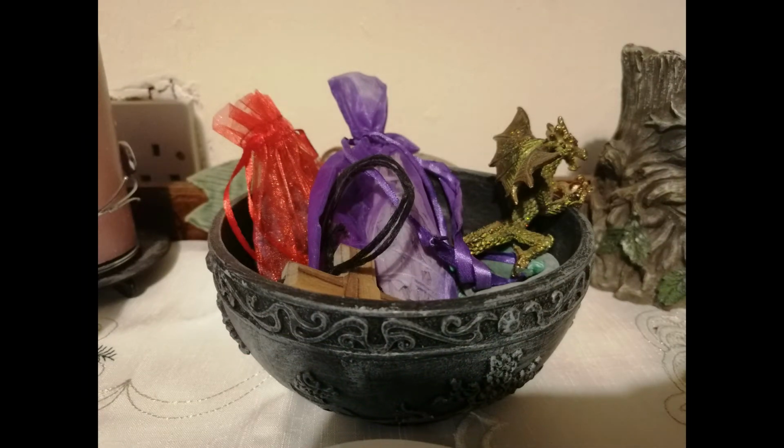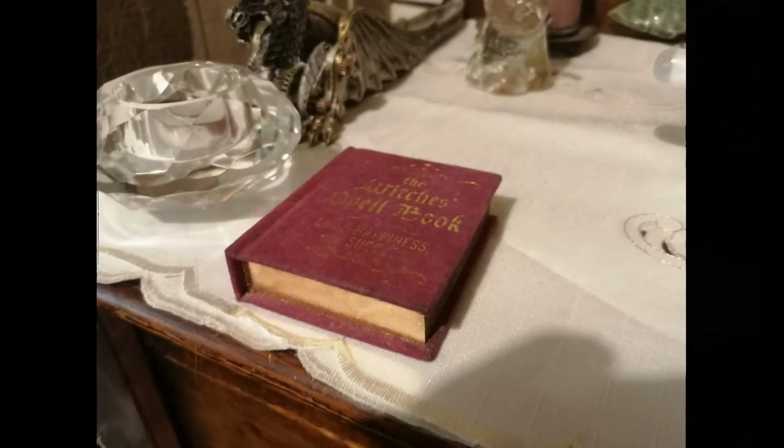There we have the little bowl all complete with everything bagged up in it. You might notice there is a little crucifix in there. That's a nod, I'll talk about it a bit later, to my upbringing and part of my practice and my religion. The next picture coming up is a little book.